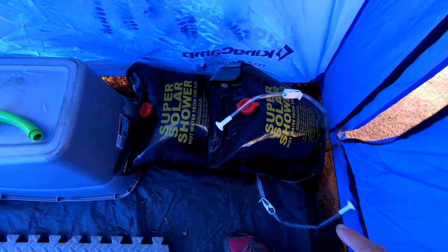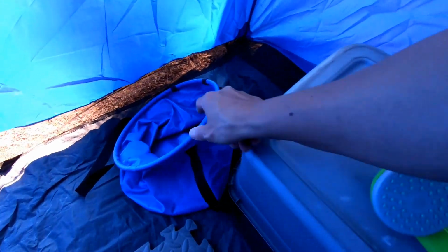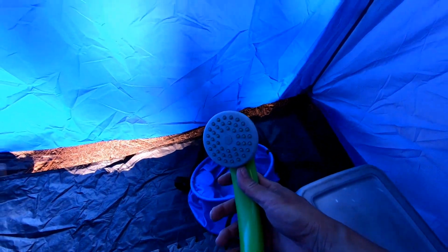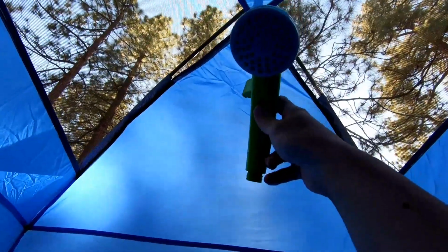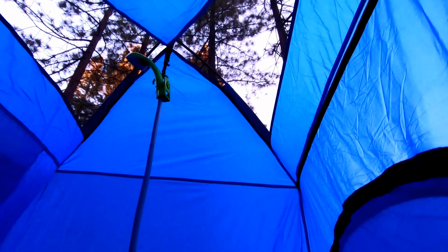Our shower bags, which have been sitting in the sun, so the water will be warm for our shower, which we'll pour in here, and then we'll put the pump there, and then this shower head will come up here like this for us to take a shower. I'll go ahead and do a shot of it once we actually have it all set up and ready for a shower later on tonight. All right, so that's the shower head hung up, and then again the same pump that I use for dishwashing is in that collapsible bucket.